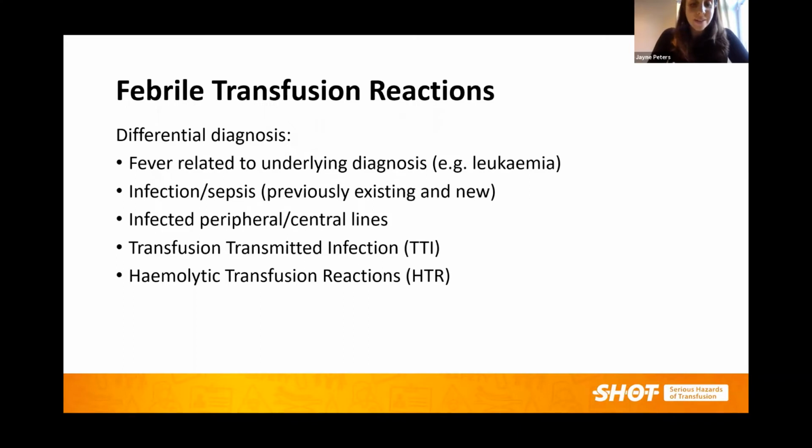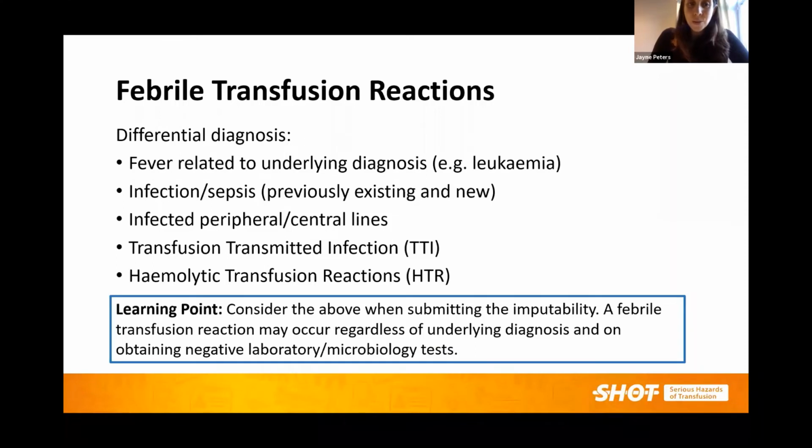Those would be an increase in your bilirubin, an increase in your LDH. We can see a reduction in your haptoglobins, the presence of hemoglobin, etc. Together, this would paint a picture of a hemolytic transfusion reaction. It may be that your site does the antibody investigation on site and identifies what antibody it is, or they may send it off to RCI to investigate. But if you're in that situation, then it should be reported as a hemolytic transfusion reaction and not a febrile transfusion reaction. It has its own category.